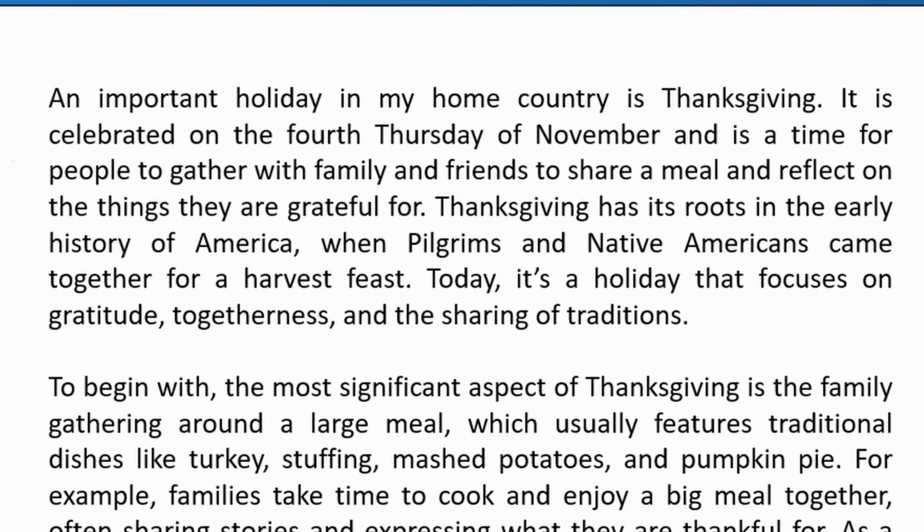An important holiday in my home country is Thanksgiving. It is celebrated on the fourth Thursday of November and is a time for people to gather with family and friends to share a meal and reflect on the things they are grateful for. Thanksgiving has its roots in the early history of America, when pilgrims and Native Americans came together for a harvest feast. Today, it's a holiday that focuses on gratitude, togetherness, and the sharing of traditions.